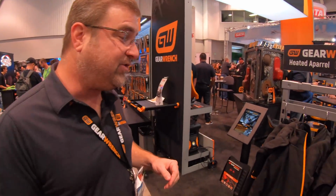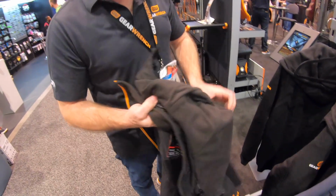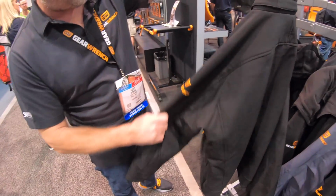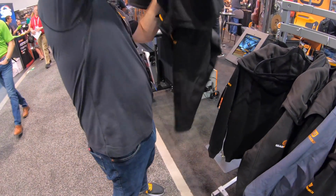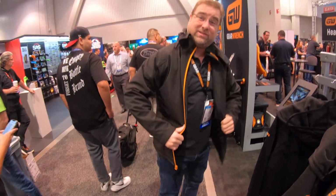So anyway, these jackets are really cool. The quality is amazing, absolutely amazing. You've got double-lined fleece. You've got an outer coating that's waterproof and wind resistant. And if I don't say so myself, I think I'm looking pretty stylish. You look like you're losing some weight, man. Yeah, you're losing some weight.